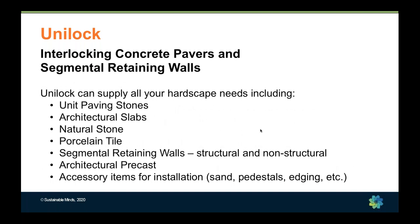Besides our unit paving stones and retaining walls, we also sell roof deck slabs, architectural slabs, natural stone, porcelain tile, and even some architectural precast, along with all the other accessories that go with installing segmental paving properly: sands, pedestals, edgings, and things like that.